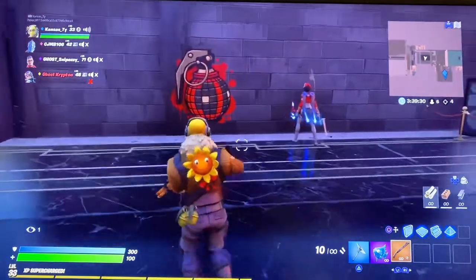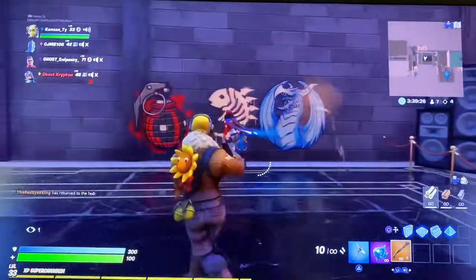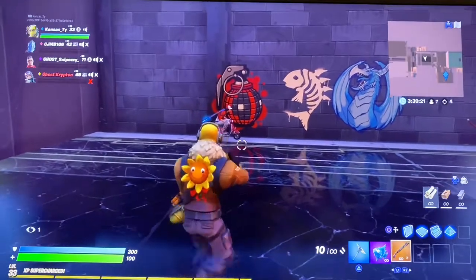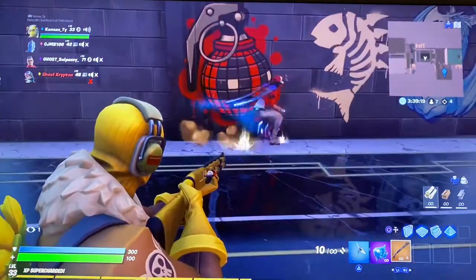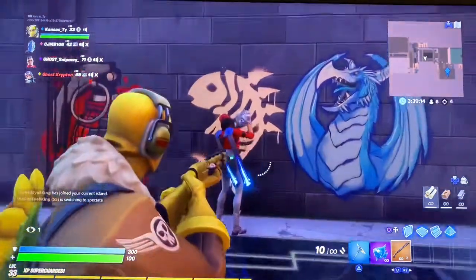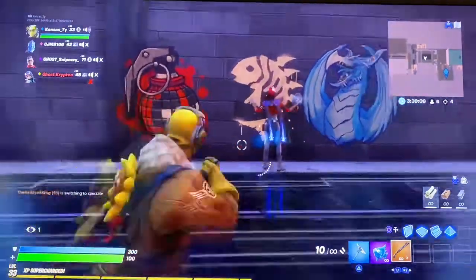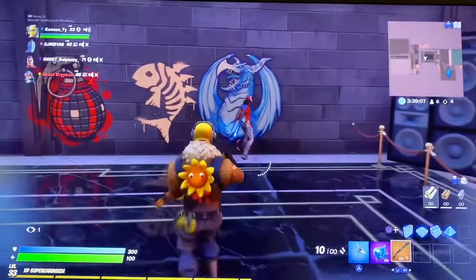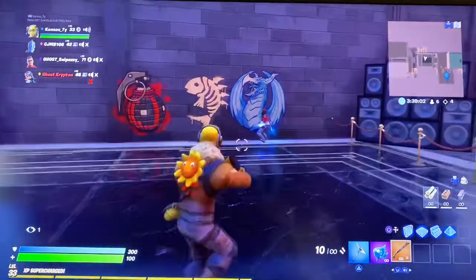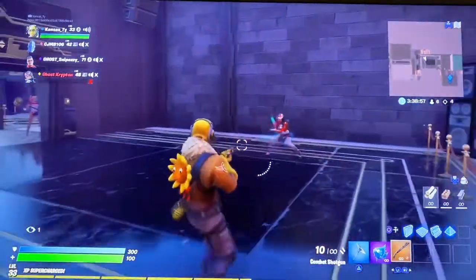Okay, grenade. Red, white, blue. I like it. Red, white, blue. Red emote. Red emote. White emote. So we got red emote, white emote. I like that. And blue emote. That's so good. I love that. That's so good. Yeah, go through.